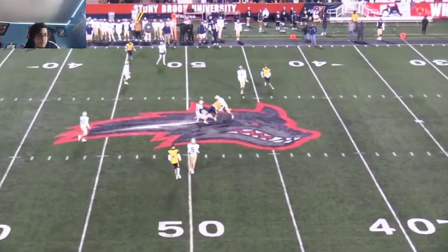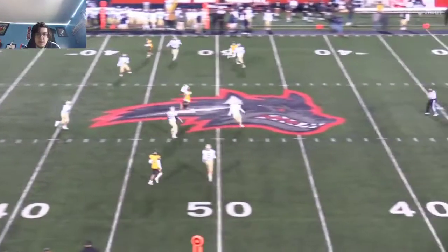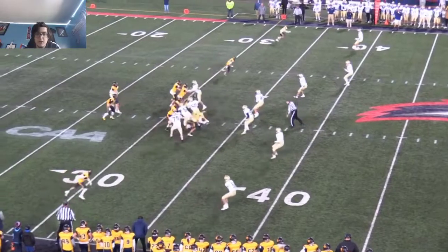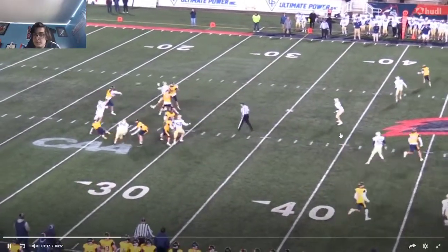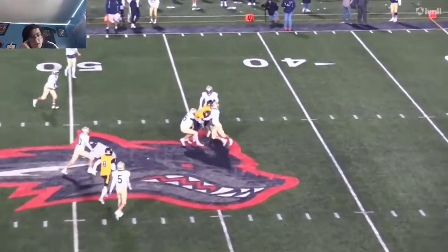Makes a nice quick throw right there, does a nice job under a decent amount of pressure, and he's still able to make a nice throw, but does throw it a little bit high. You can usually see that his receiver, when he catches it, has to take a little jump and twist right there.